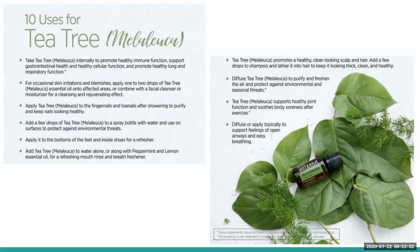You can also add Melaleuca again to water alone or along with peppermint and lemon for a refreshing mouth rinse, like Julie mentioned, or breath freshener. Tea tree also promotes healthy, clean-looking scalp and hair, so consider adding a few drops to your shampoo to lather it into your hair to help keep your hair looking thick, clean, and healthy.